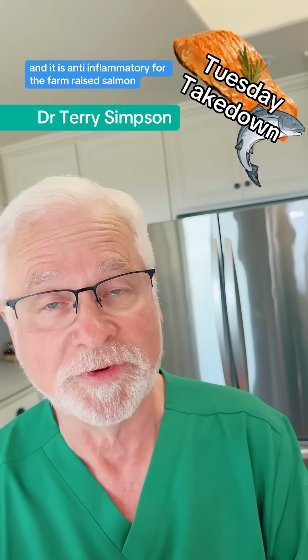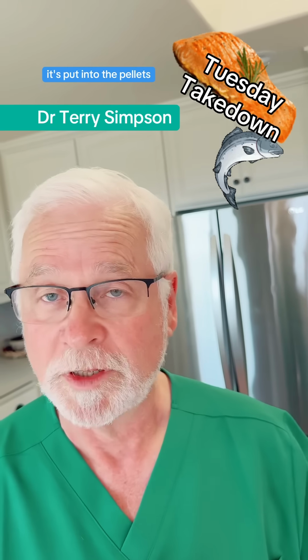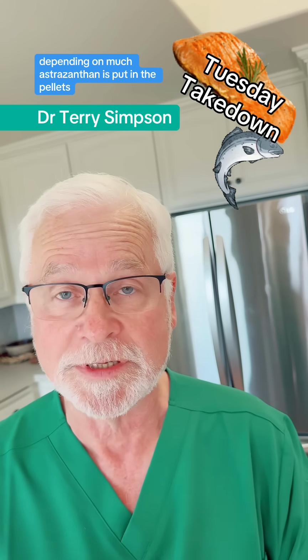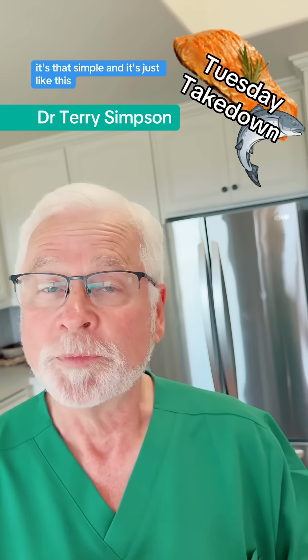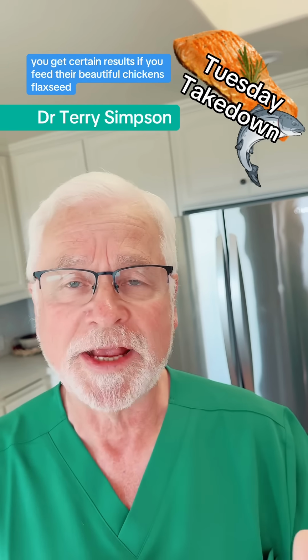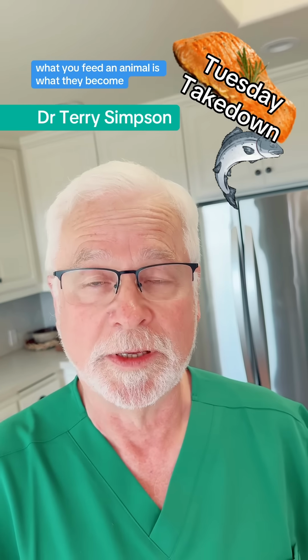And it is anti-inflammatory. For the farm-raised salmon, it's put into the pellets. So they get it in the pellets, and their color is that natural orange or even deeper red, depending on how much astaxanthin is put in the pellets. It's that simple. And it's just like this. When you feed cattle certain things, you get certain results. If you feed their beautiful chickens flaxseed, you get more omega-3 fatty acids. What you feed an animal is what they become.